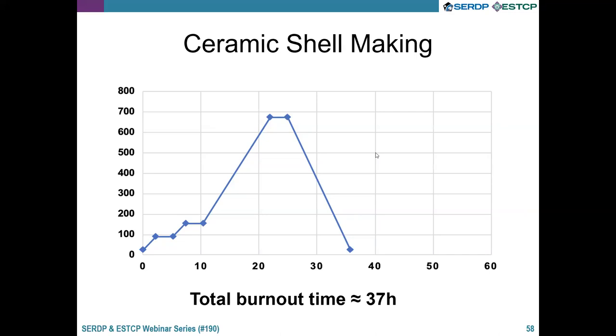This step eliminates the remaining resin or casting wax in the investment. Indeed, thermogravimetric analysis has shown us that both the VisiJet castable resin and the Formlabs castable wax used in our two stereolithographic printing processes completely decompose and burn out at the temperature of around 650 degrees Celsius. So after this stage, the ceramic shell was slowly cooled to the room temperature. Can we advance to the next slide, please?